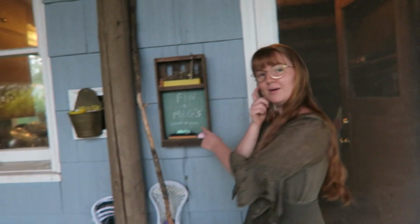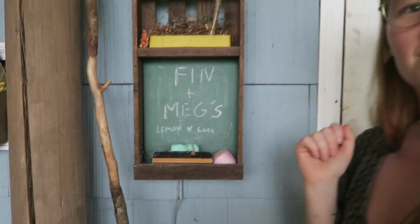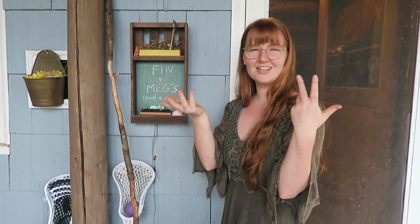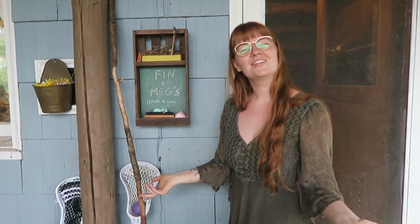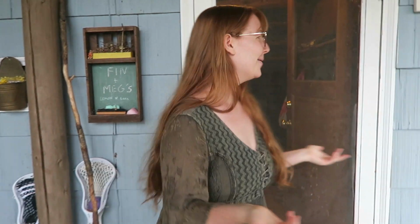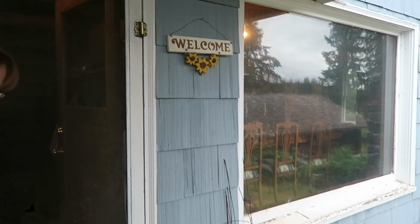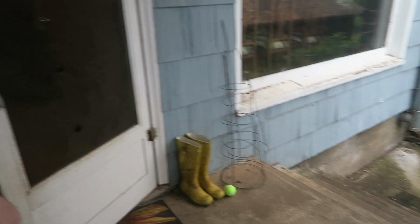But something that's pretty cute is this, Finn and Meg's, and then Finley recently wrote lemon and eggs because we were going to start a lemonade stand and we're thinking of ideas, and now it's just a running joke, Finn and Meg's lemon and eggs. Like, you wouldn't go to that stand, you know? What happens there? Eggs? Why? And then we just have a welcome sign, my rain boots, which have a hole in them, so they live outside because they're falling apart.